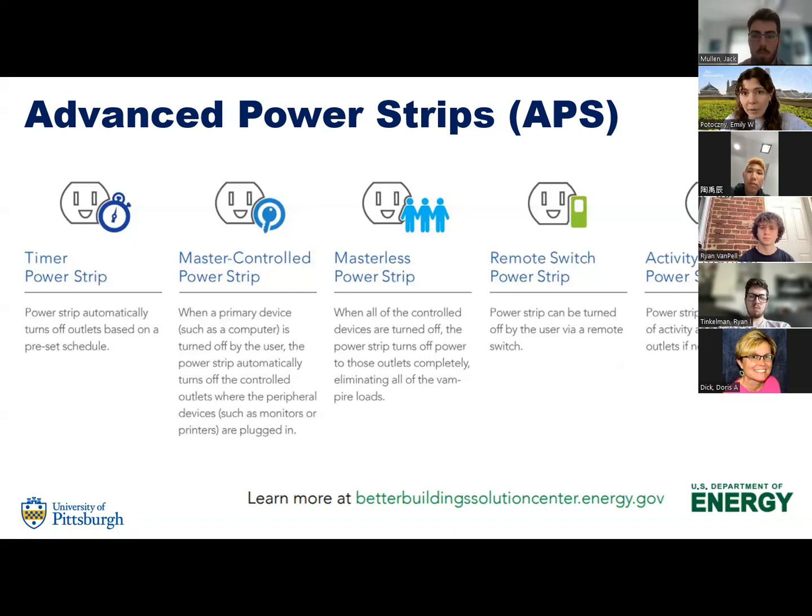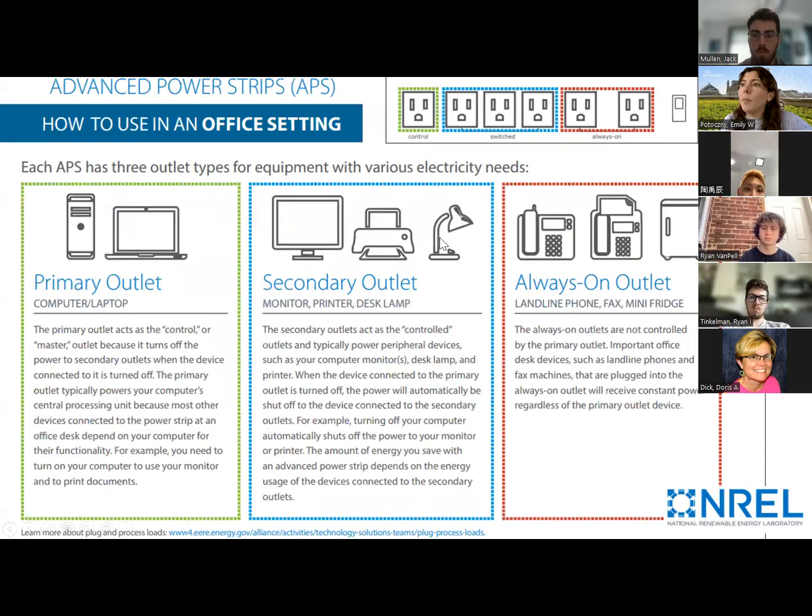So all of the controlled outlets will shut off when the entire system is shut down. And then we've got remote switch power strips. So if you are away from your office and you want to turn something on ahead of time before you get there, you can do that. And then there's activity monitor ones as well that will turn on based on detecting activity in the room, similar to overhead lights. A couple options there.